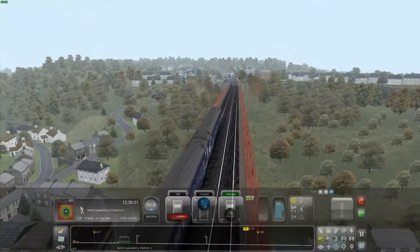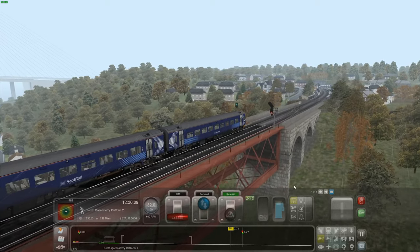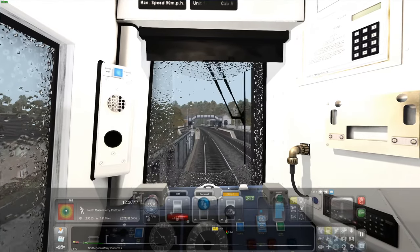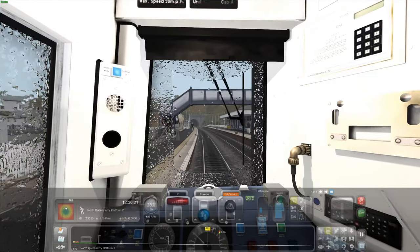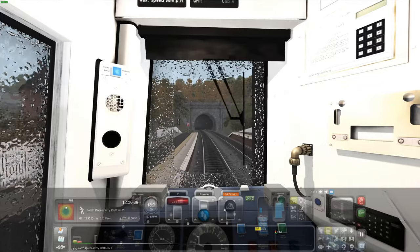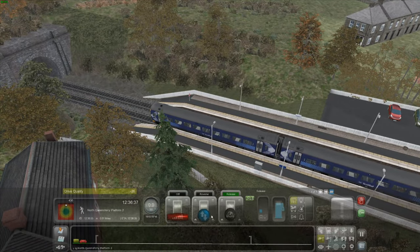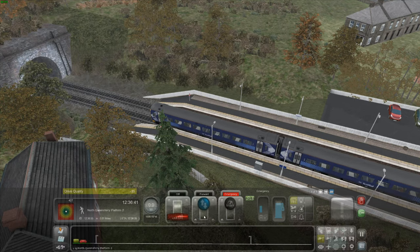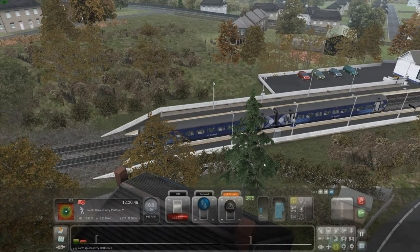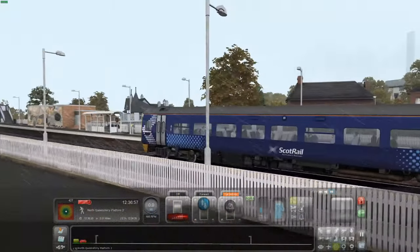North Queensferry Platform 2, that's what it is. Done it again. Okay. Fixed it. Unfortunately, only the rear two doors are opening. That was a big fail. I haven't missed a platform in a long time. That's annoying. I'm slightly out of practice, though.